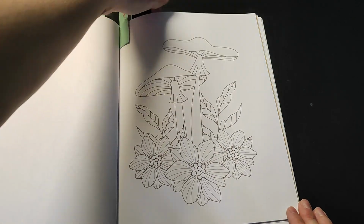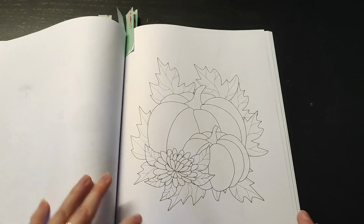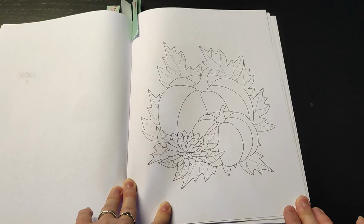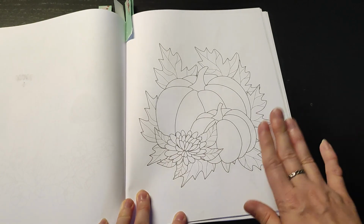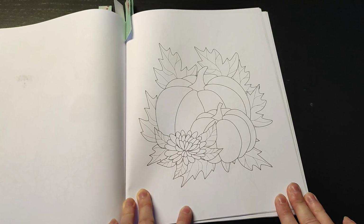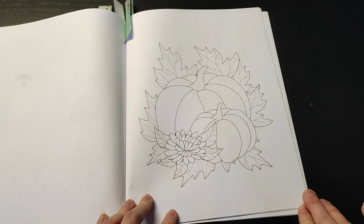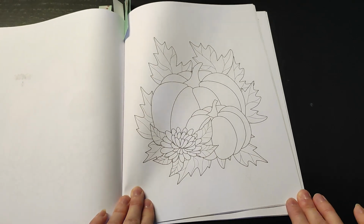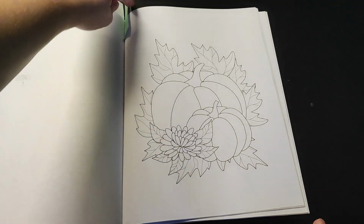Another page, let me just pull the right one, is pumpkins. Of course it has to be pumpkins, because obviously it's October, and October without coloring pumpkins would be a crime. So that's the next page. I think I might do this one quite classically. Orange pumpkins, maybe some autumn colors on the leaves, a matching flower, and maybe something with the background, so we will see. But for me, pumpkins have to be orange, so this is the plan for this page.